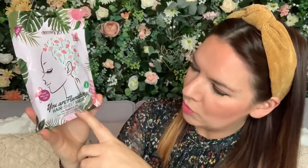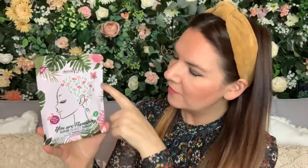And I got, what's this? Oh, I got a hair sheet mask. I forgot I bought that. So a flamingo with flamingos on it. Hair sheet mask with marula oil to nourish and condition your hair. Easy pull. Oh, it's a cap. That's really good. Suitable for vegans, 15 minute treatment. So when I next have a bath, I can put this cap on and nourish my hair.